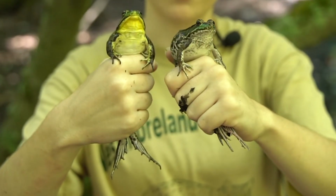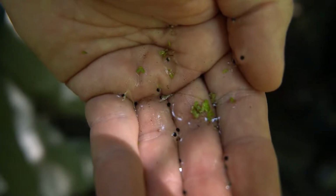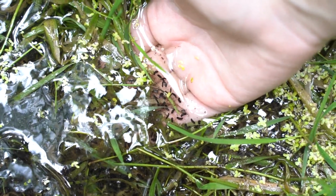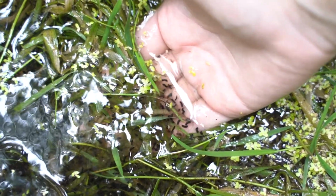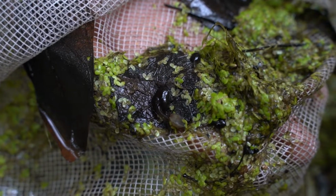So frogs are really interesting among vertebrate animals because they go through a metamorphosis. So the adults will mate, the female will lay her eggs, the eggs will turn into tadpoles. And the tadpoles really look nothing like the adults. They kind of look like little fish. They have no limbs, they just have a mouth. They will eat algae and detritus in the water, decaying matter.